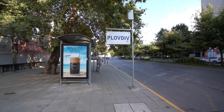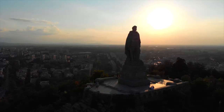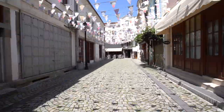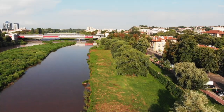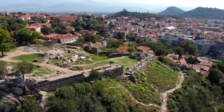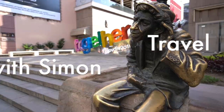Today is pickup car rental day. Taxi, gotta go to the airport to pick up my rental car. Then I'm gonna escape the city of Sofia and take you to Plovdiv.